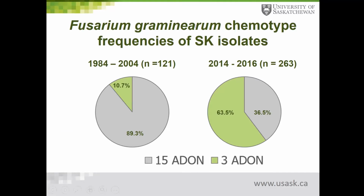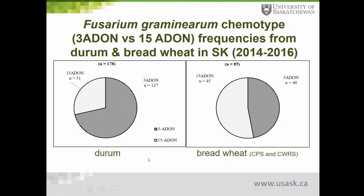Now, if you look at the samples that Gersie analyzed from that 2014 to 2016 period, you find that that's changed, and two-thirds of them now are 3 ADON. So why is that important? Well, we'll take a look at that in a minute.